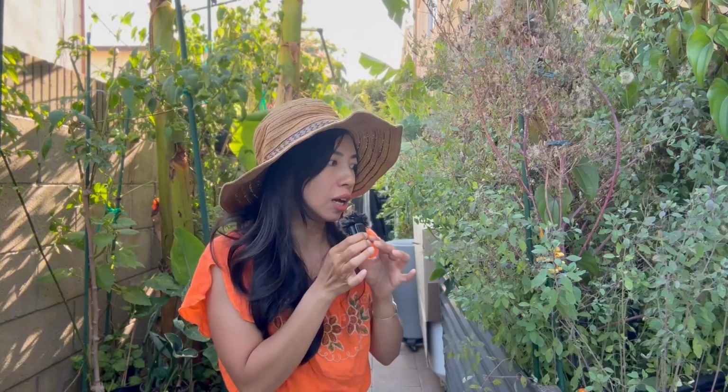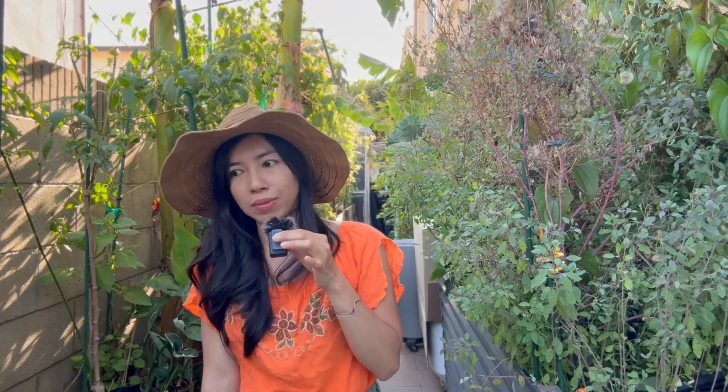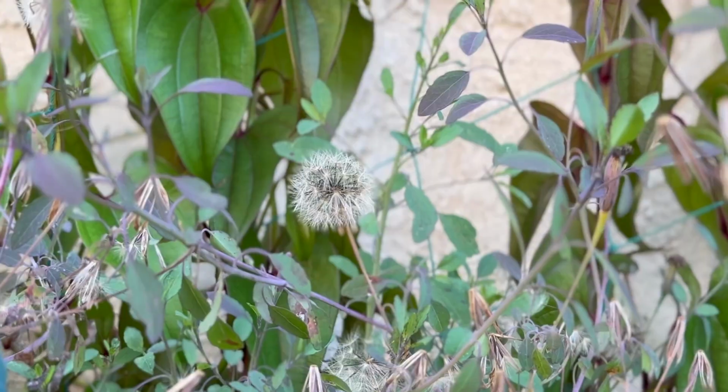But I don't mind at all because I really eat this quite a lot. And these ones, they come up. If you don't want them wherever, just pluck them out very easily. It comes right out. It's not like the ones with invasive roots like the other plant that I recently shared about.